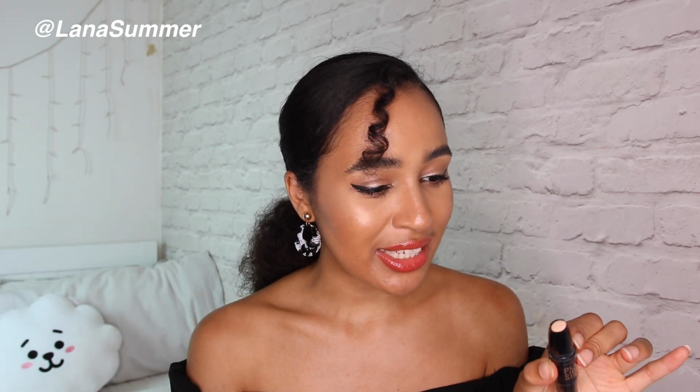This is one of the Etude House Play sticks, and this is the Play 101 stick. It's the Contour Duo.